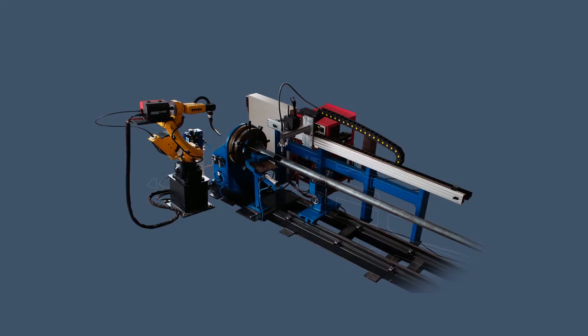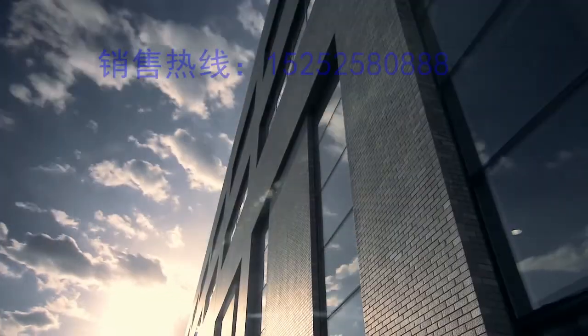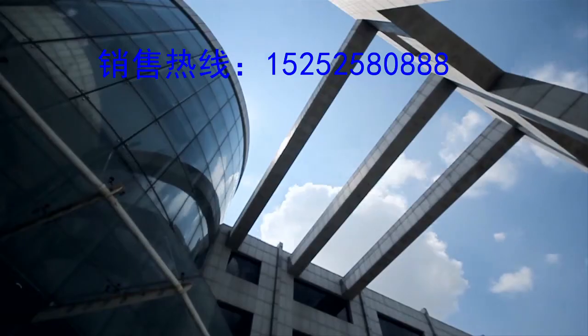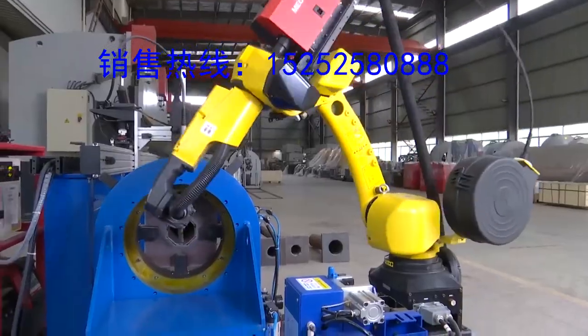Introduction of automatic baseplate welding and door cutting machine. Jiangsu Tewei Machine Tool Manufacturing Company Limited specializes in producing complete processing equipment for road lighting with the Tewei brand.